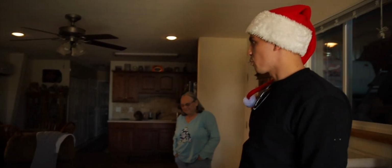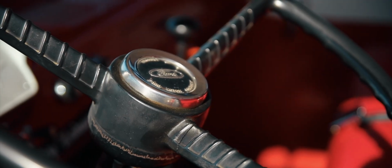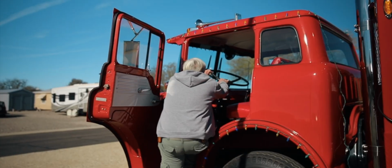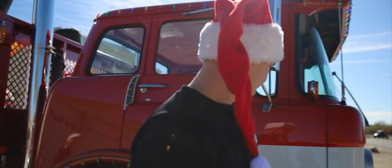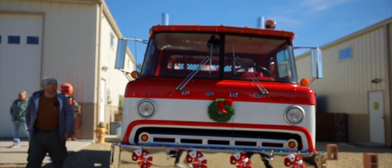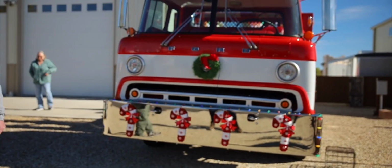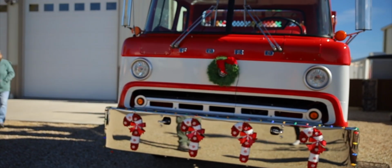Shall we check out your Christmas setup, because that's definitely an award-winning rig right there. What a machine! What year is it? '66 Ford C600. It's in amazing condition. Yeah, a guy restored it back in Indiana. I talked to him about it. He did a pretty nice job on it.